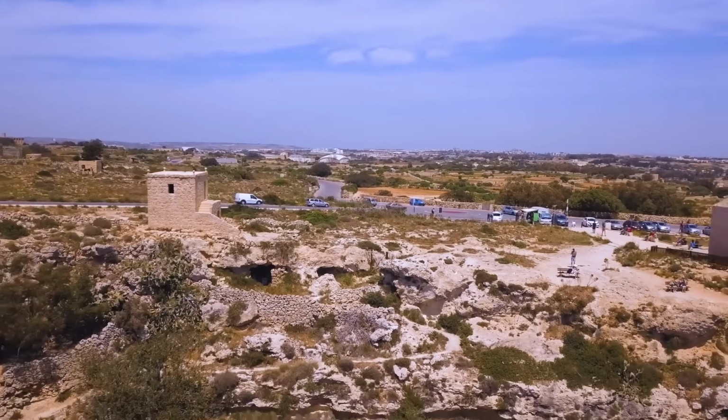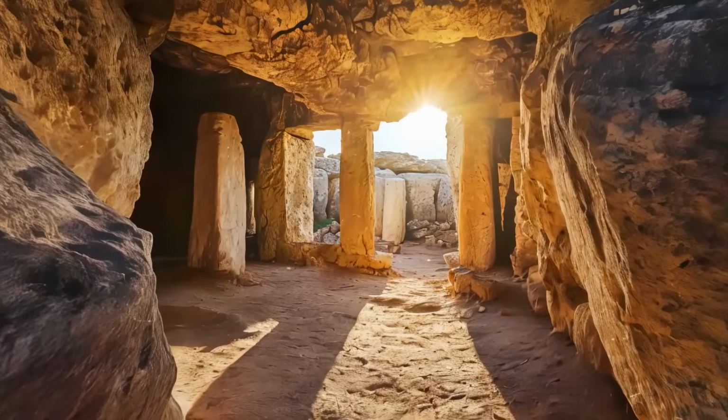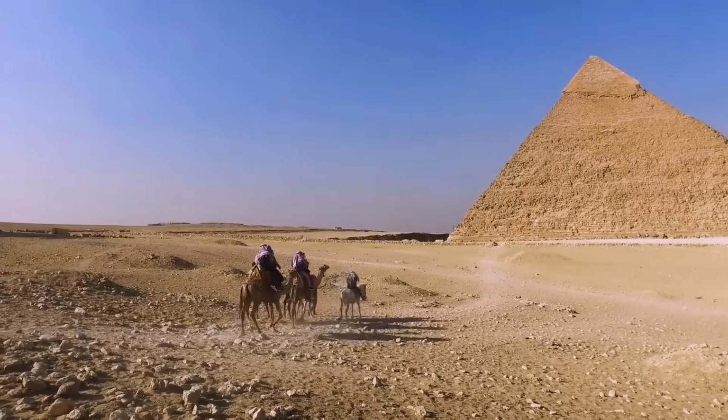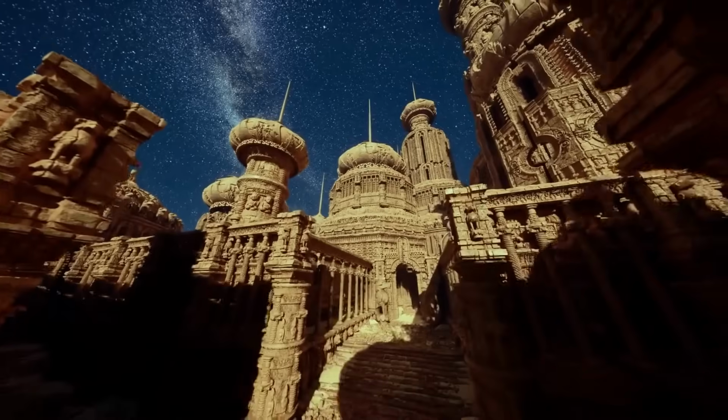Overall, there are 7 megalithic temples in Malta, each more impressive than the other. Scholars keep on digging to see if they can uncover the truth, much like researchers do with the pyramids of Egypt, the lost Mayan cities in the Americas, and other sites.